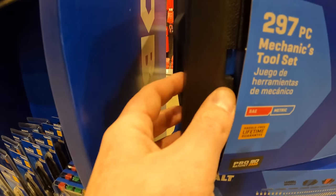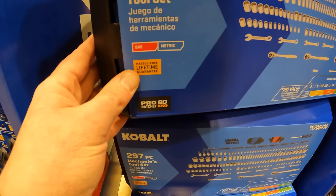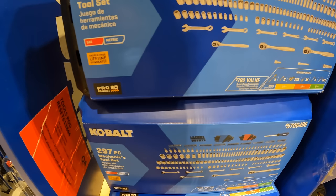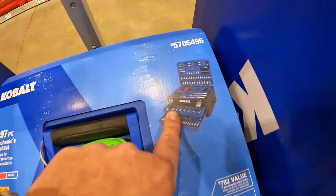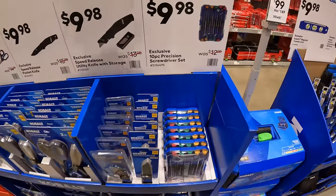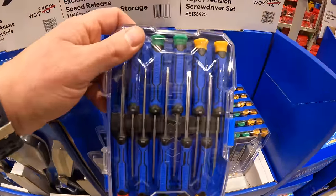And it's a drawer system, so it's a hard case with two drawers, I think. SAE metric, Pro 90 ratchet. Yep, two drawers and then a top load. It's still a good gift, $99. $9.98 for their 10-piece precision screwdriver set. And it does come in a hard case.